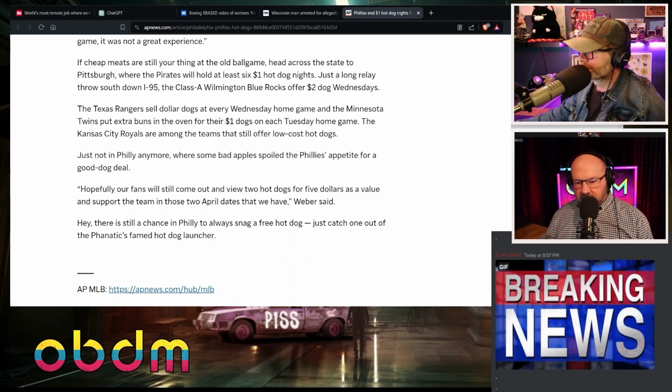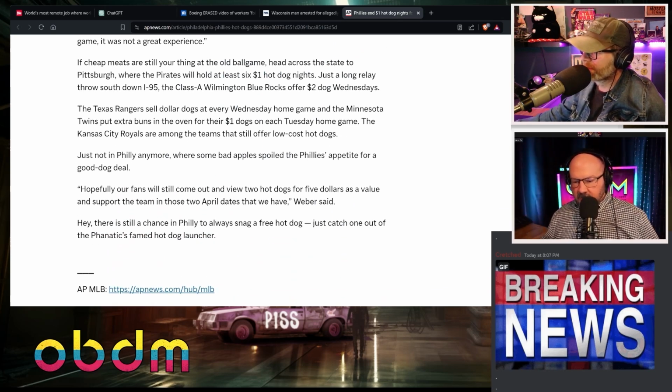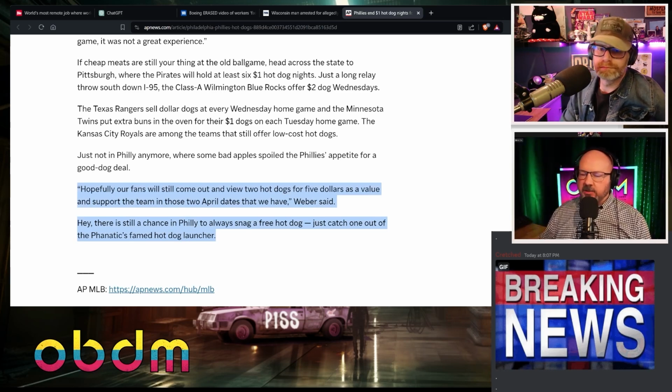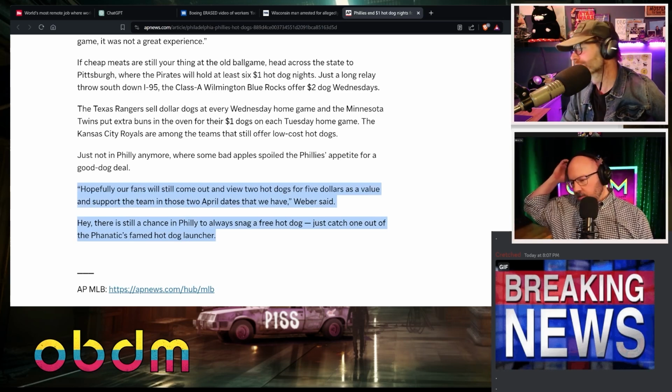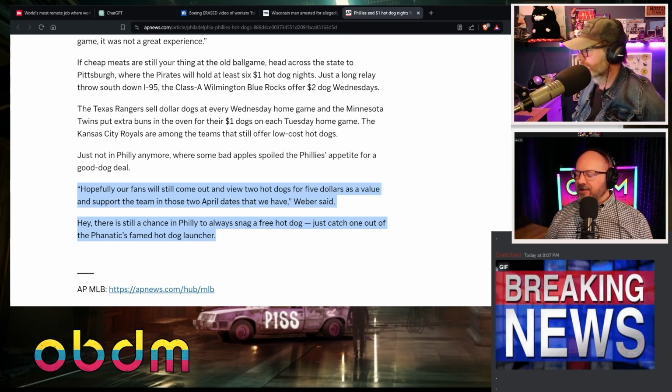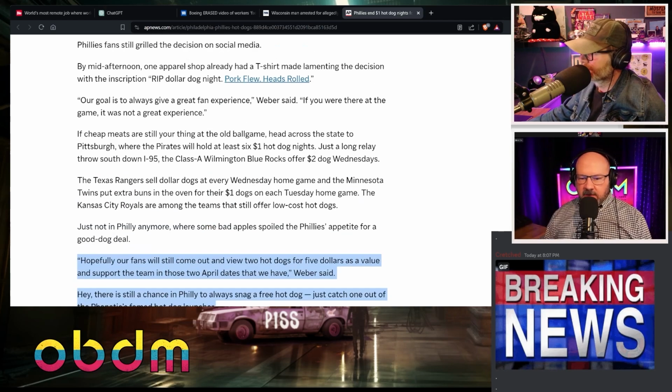Let's see. Hopefully our fans will still come out and view 2 hot dogs for $5 as a value and support the team in those 2 April dates that we have. All right. But so Ashburn Alley, that's referring to the place outside the stadium named for Richie Ashburn. Yes. That's where you go pee when all the bathrooms are filled up. You go over there and you pee on the fence out there. Yeah. There you go. Let's get tickets.